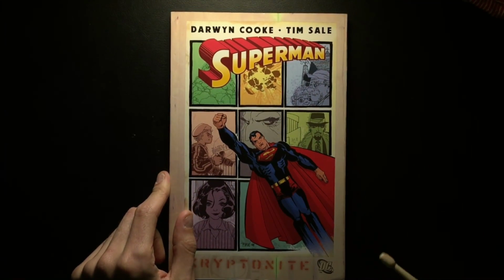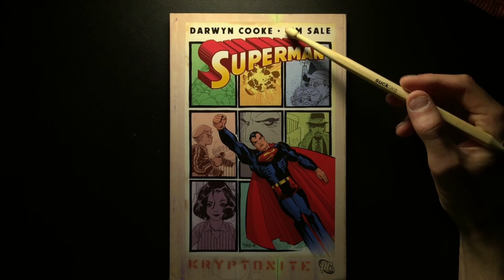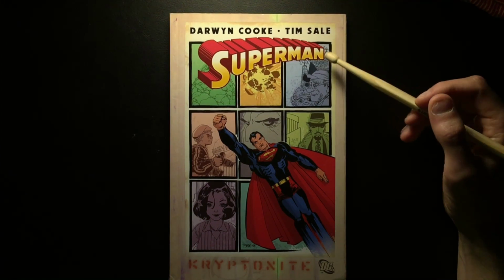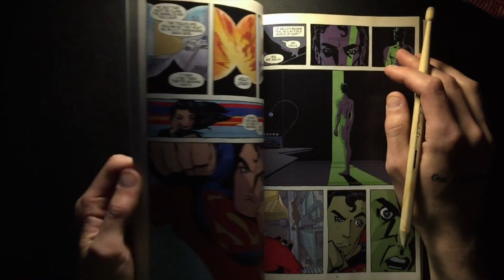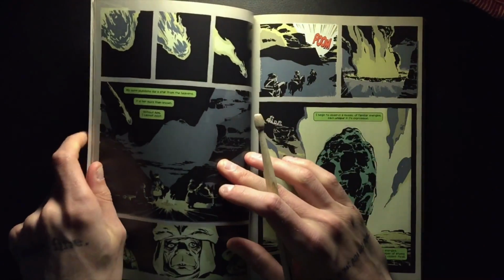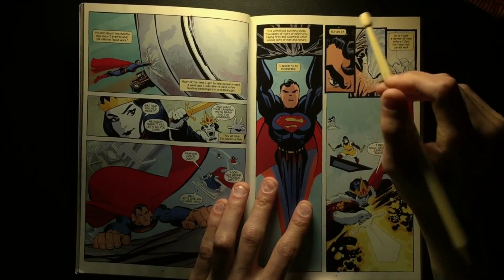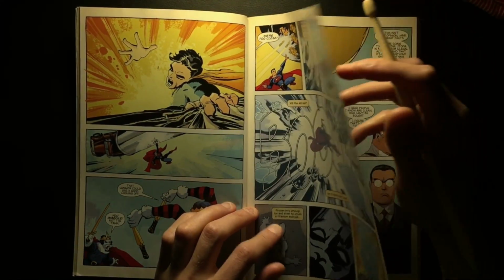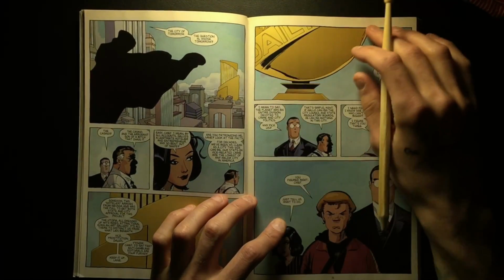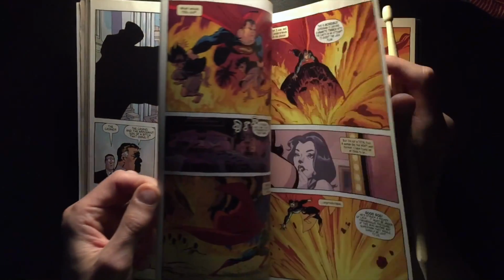Next, this is my favorite Superman story ever. It is written by Darwyn Cooke, who actually is mostly an artist, an excellent artist, and drawn by Tim Sale, who is one of my absolute favorites. I have talked about this book a couple of times. It's really, if you ask me, the perfect treatment of Superman. It shows him with his incredible amount of power, but it also shows an incredible amount of emotional vulnerability that he has.